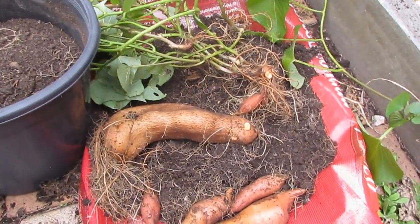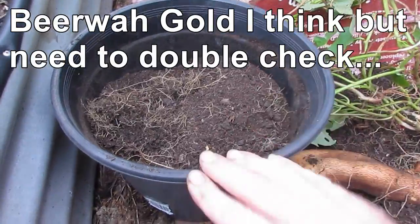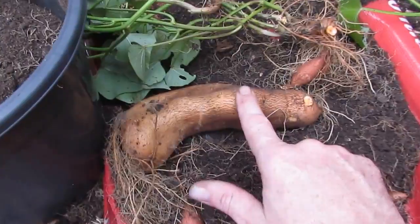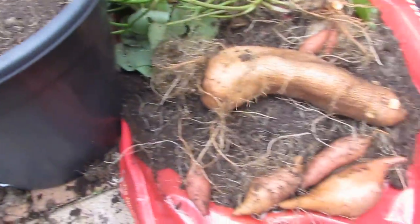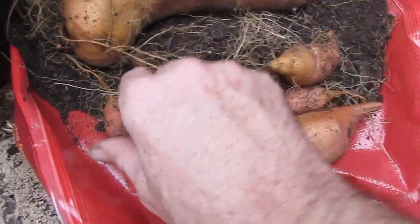Just to add to the sweet potato clip, harvested the heirloom variety that was in here. I'm not too sure, it's an Australian developed variety of sweet potato. This is the tuber I received to begin with, and I planted it in this pot. And as you can see, it sort of stretched the pot as it grew across it. So I decided to pull him out today, and underneath him we found a few small tubers.